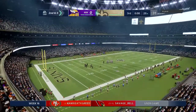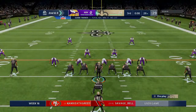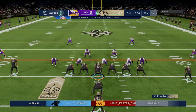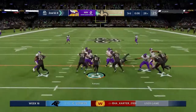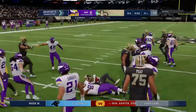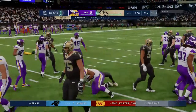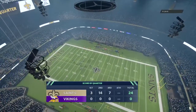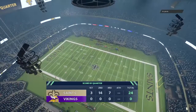From the 26, they'll line up on 2nd and 4. They run it again with Kamara. And they'll take him down at the 31-yard line. The pickup there, 5 yards. No doubt those are the types of carries they're looking for here, Charles. The lead in the fourth quarter.